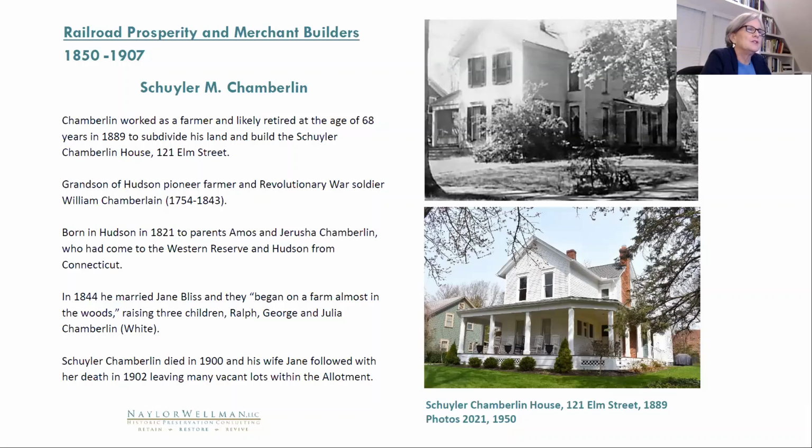So Hudson had different eras that were addressed in the original historic district nomination, one of which was called the Railroad Prosperity and Merchant Builders period of time in Hudson, which was 1850 to 1907. Hudson was anticipating the railroad coming post-Civil War, so there was a lot of building and excitement and investment, and unfortunately the railroad never came. So there was a depression, and as a result of that in Hudson, really during the late 1800s, end of the 19th century. But Chamberlain still persevered and built his house in 1889.